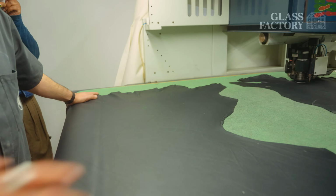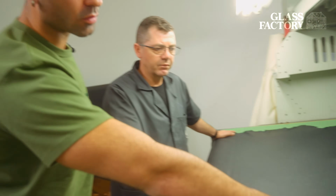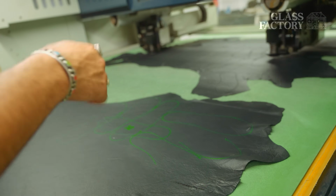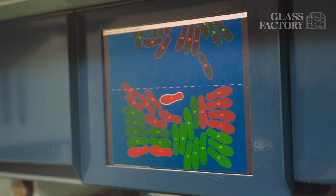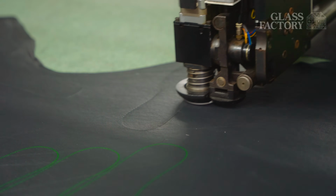Essentially, this entire sheet of leather's been scanned, right? And based on the layout of the leather, you can actually see that the outsoles are laid out with a laser on top of the leather. So now, as he's placing them over there on the software, it's triggering what's going on the leather.